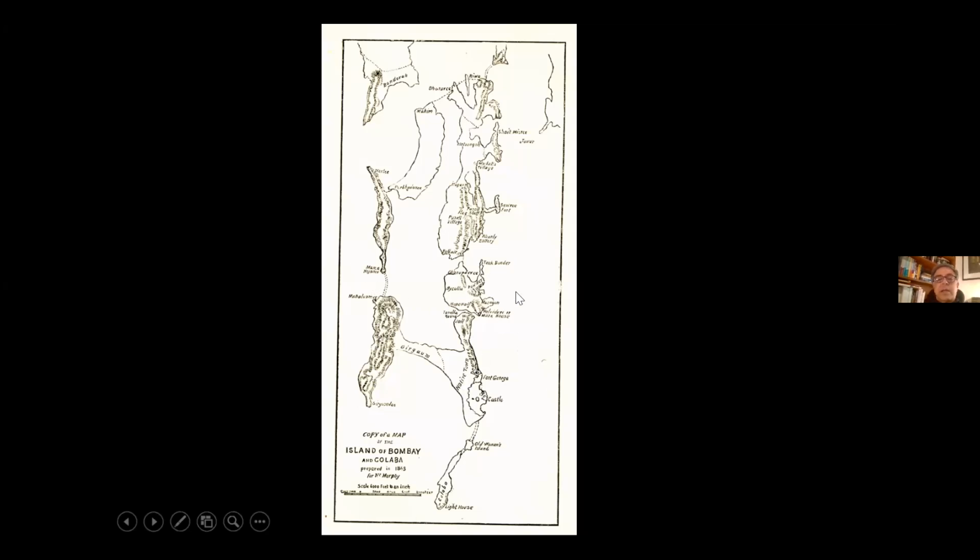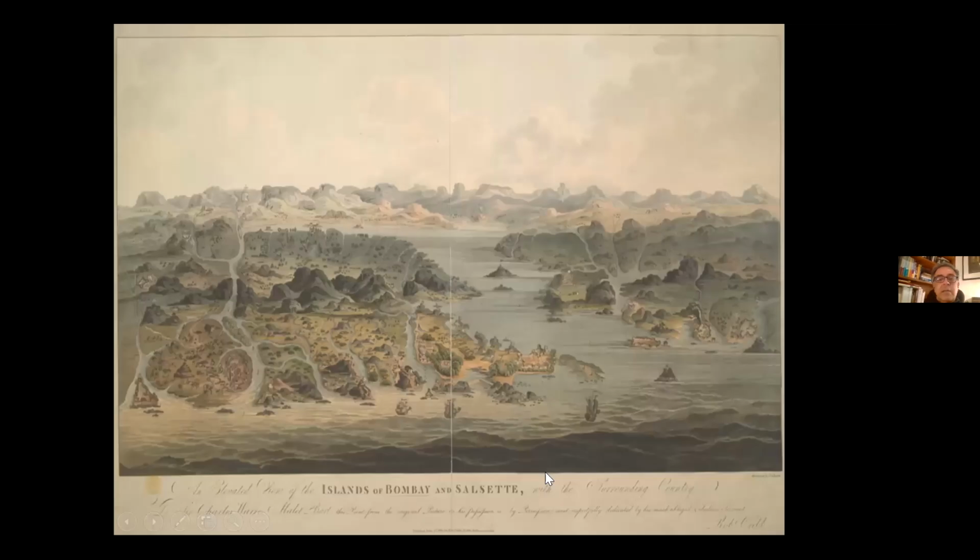land masses with tidal creeks which came in and out and separated all these island masses. So they weren't very desirable. They weren't keen for people to inhabit them, and people lived much more in secure places on the mainland. But this is essentially what Bombay was like in the early days.